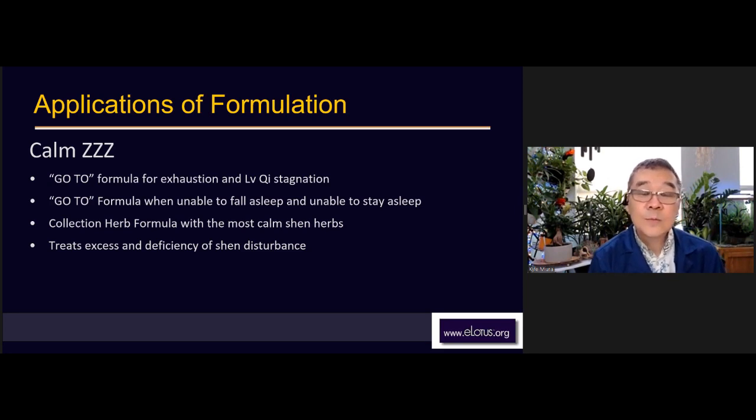It's a go-to formula when unable to fall asleep and unable to stay asleep. So again, as I mentioned before, we need qi to sleep well. When the well is empty, one cannot fall asleep and stay asleep at the same time. So second quiz question and answer. This is the go-to formula, the base formula when a patient tells you, I cannot fall asleep nor stay asleep, both at the same time. So this formula has the most calm Shen herbs in it. It treats both excess and deficiency of Shen disturbance.